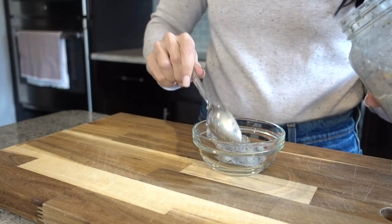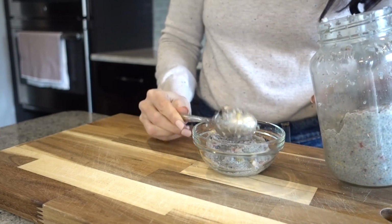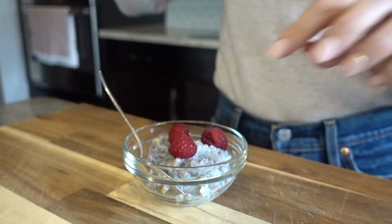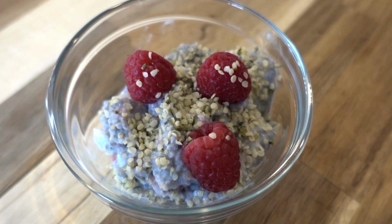Once it's had a chance to set, another great thing about basil seeds, they only take 1 or 2 hours. I like to scoop it into a bowl and serve it with some fresh fruit on top. Likewise, sprinkle on some hemp seeds or flax seeds, whatever your children love. And this is such a filling snack and also a great lunchbox staple.